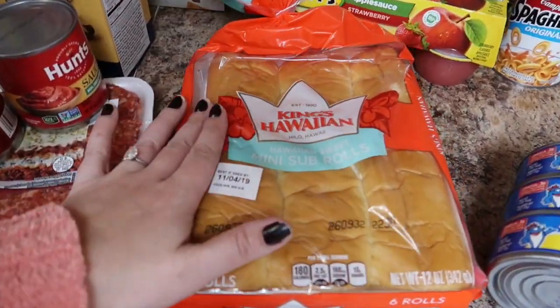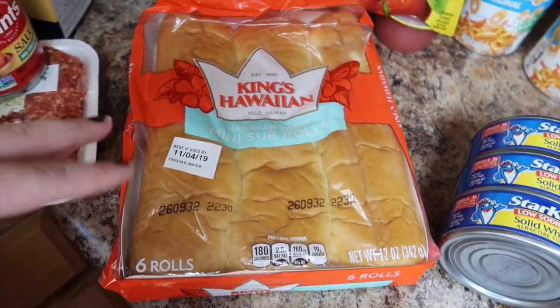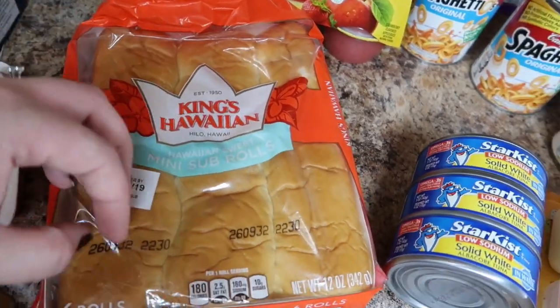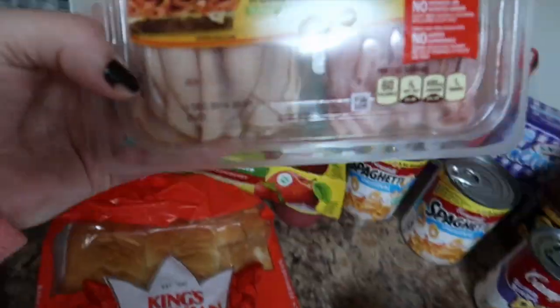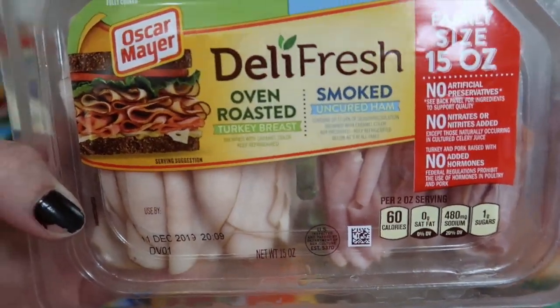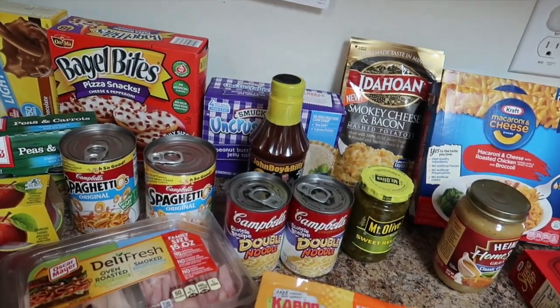I get these Hawaiian sub rolls for Zoe's lunch at school. I have to make her lunch. I can show you some of my lunch ideas, but she loves these with ham and cheese. So I got the oven roasted turkey and ham for her this time. She likes turkey, so we'll do that.